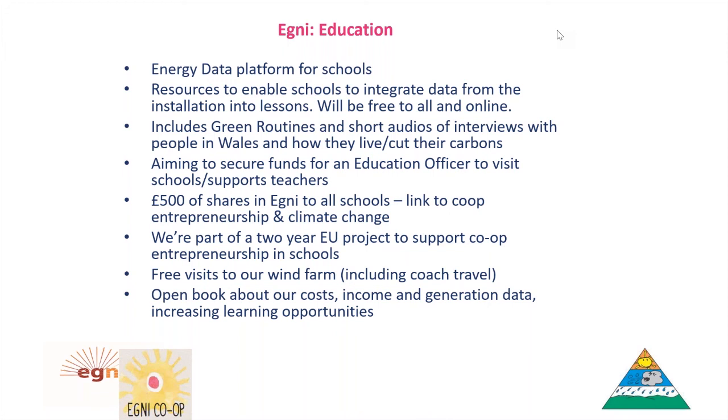And I suppose overall, we can just be open book about what it costs to do any of our projects, what income there is, generation data. It's not private. And that's a bit frustrating, I find, about lots of the stuff around renewables, that it's not visible, it's not public. And certainly our wind farm, I'd love our data to be publicly available, but there's not an easy way of doing that. It's all controlled by SCADA and Enercon, and we haven't found a way of making that data public and usable. Next slide, please.